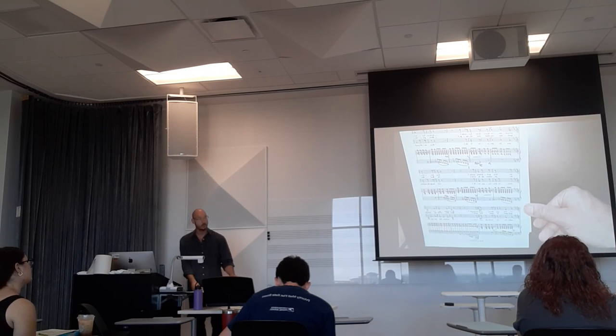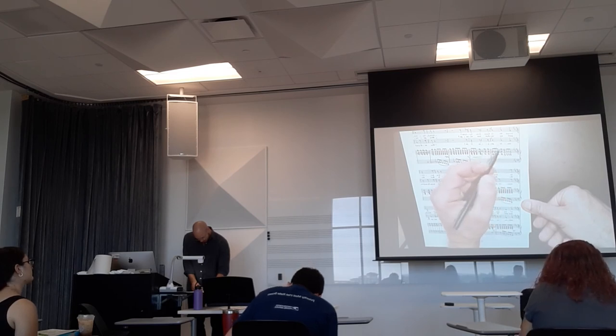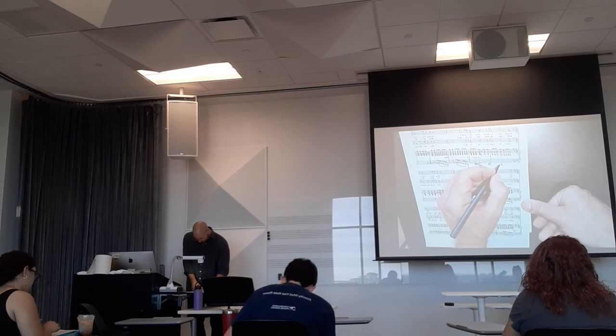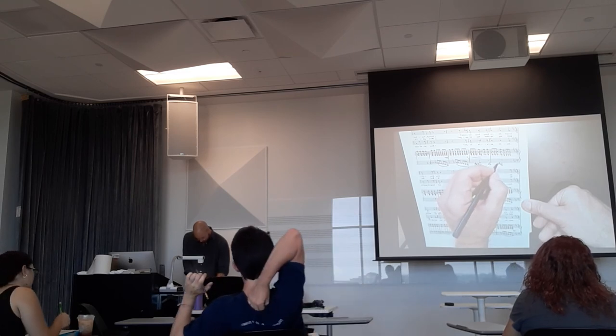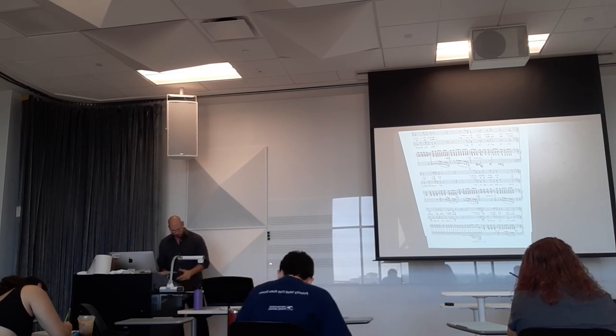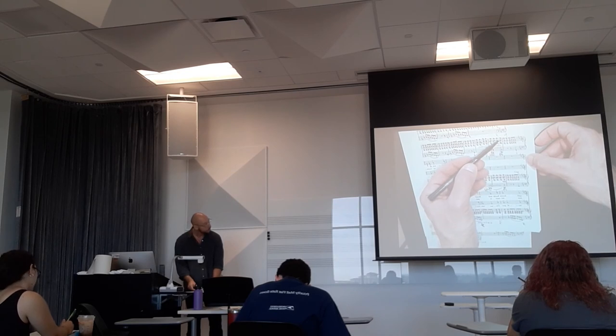A 2 half diminished 7, right? Actually, you don't have hardly any of the notes in this chord, but that's okay. You already know what it is. 2 half diminished 7. It's because we're following the same pattern, remember? We're following the same pattern of what we saw right here. It's the exact same thing.